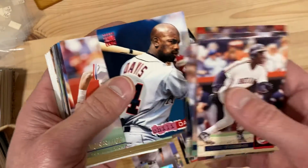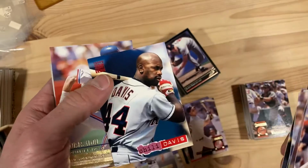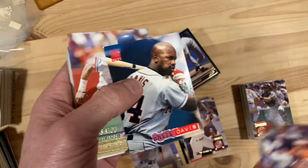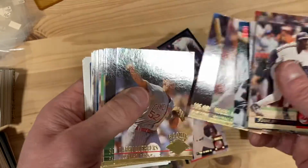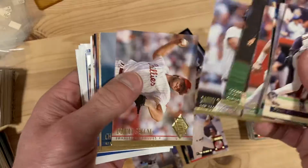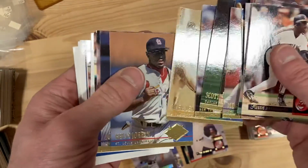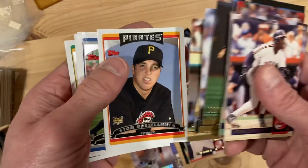So this is Topps Stadium Club 94, and this set confuses me. I really just need to do some research, like why are some of them red foil, why are some of them gold foil, etc. It gets confusing. That's when it started to get away from me a little bit, because there were just so many offerings, you can't keep track of them all, and it ceases to be so fun that way.